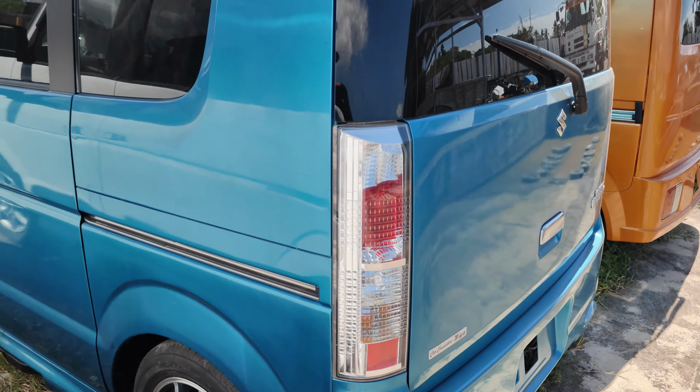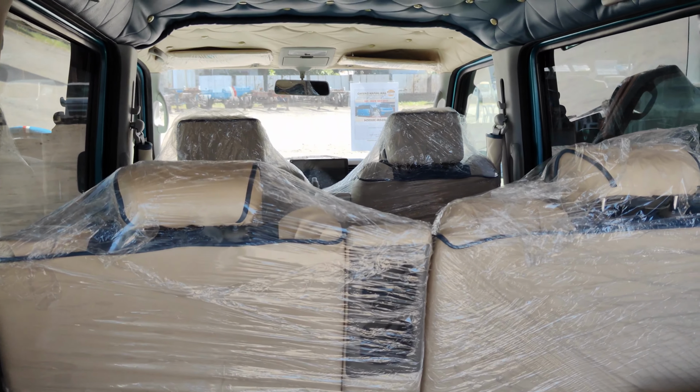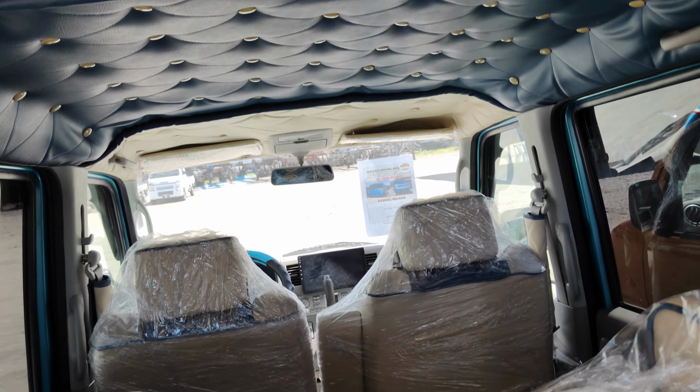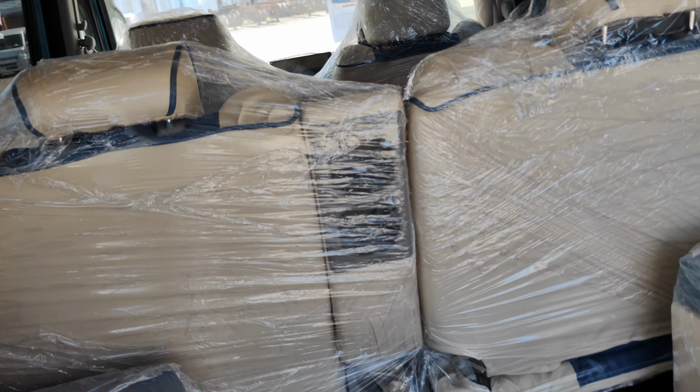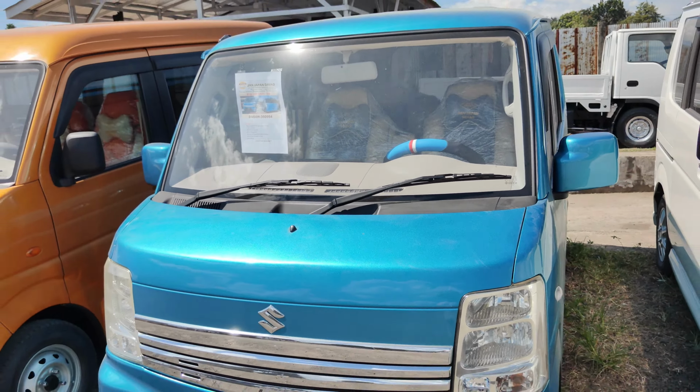And this is the interior from the back. The upholstery is very nice. Purple color. So this was the Smiley. The price is 280, but still negotiable.